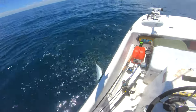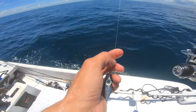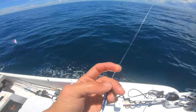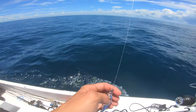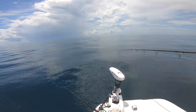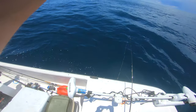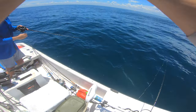Where'd they go? Oh! He's like, come over here, try to see what's going on. It's not even a big deal. Oh, blue runner. Literally here. I wish we had a popper on, dude. They're literally hitting top water. Watch. Oh, that was not a blue runner. That's what I'm saying, dude. There's mixed. Ready? Okay, here we go. Go, go, go, go, go.